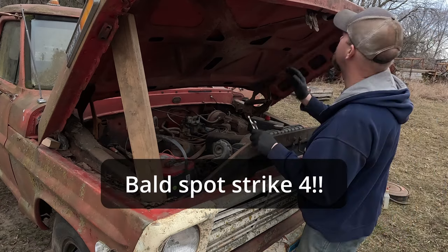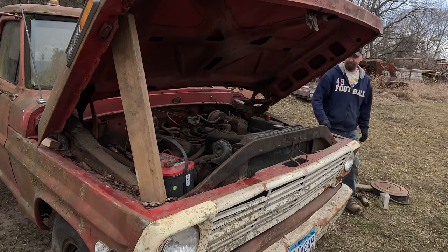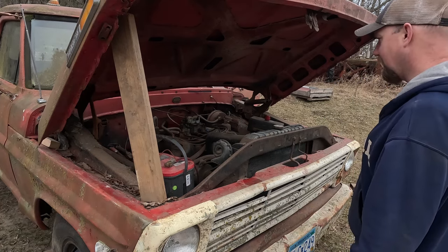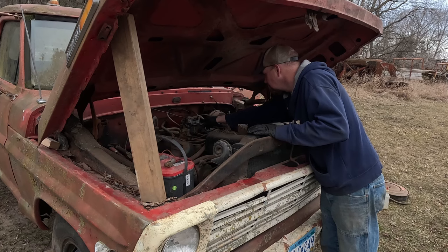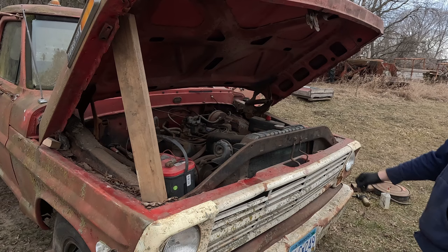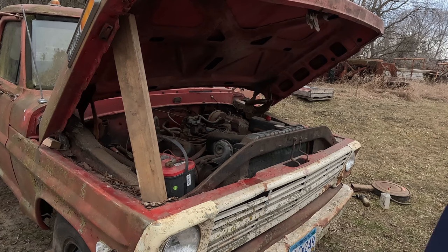Oh my goodness. Oh. You guys probably think I'm an idiot, but I love it. She just needs the cobwebs blown out of her. Or a valve job, or timing's off, or I don't know how many other things can be wrong.